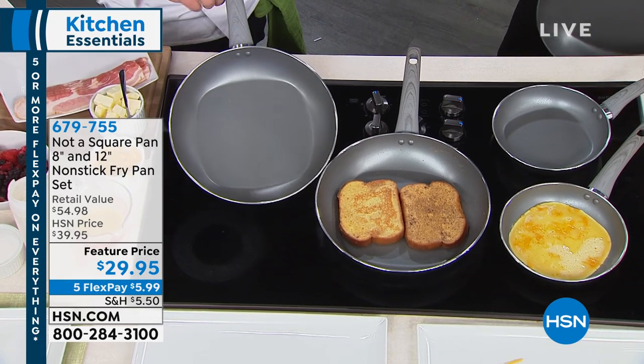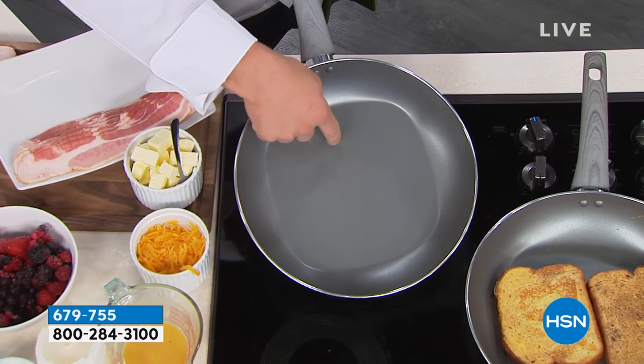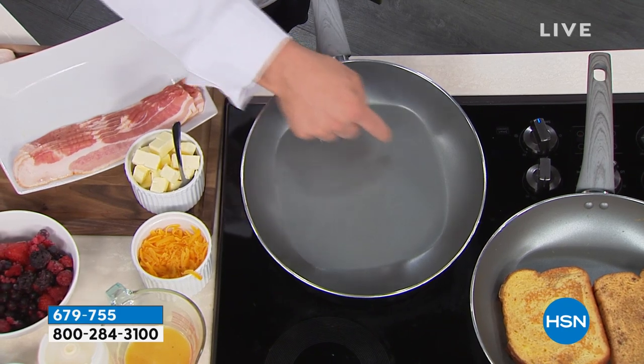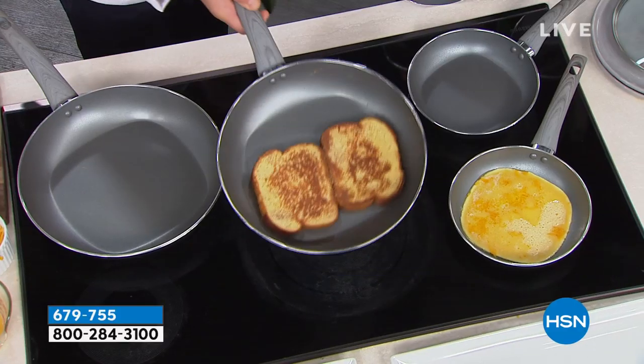Now, what normally happens is when you see a pan, it's 12 inches across, but you lose about 2 inches on the bottom. What we're gaining here is an extra inch in every corner. That's 5% over. Normally the round pan gives you 80%, and we're giving you that extra 5% in each corner. So as I'm making French toast right now, I can get both of the slices in and flip at the same time.